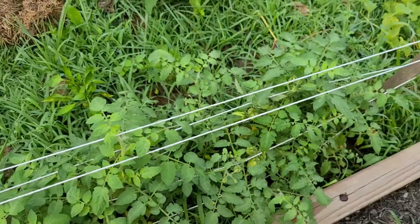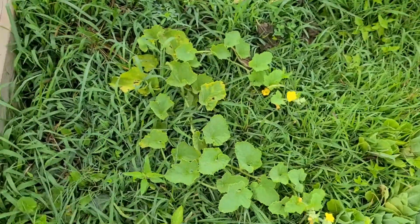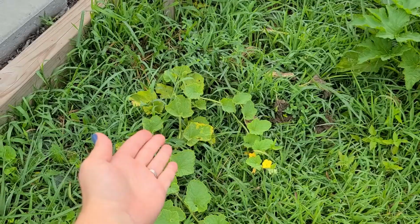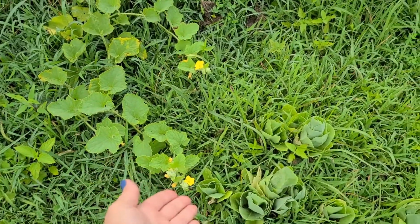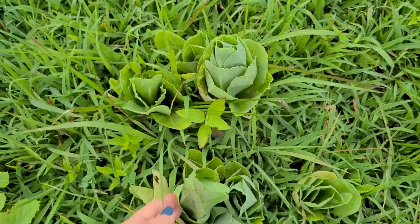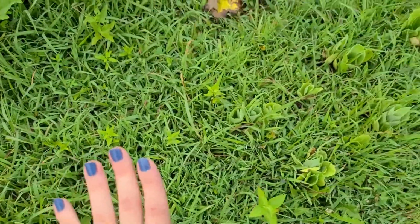Yes, the weeding is out of control. I know, I'm sorry. Here is our honeydew melon. He's starting to get some vines. These are my romaine, which probably just need to be pulled up because my romaine on the front porch is all done. But we'll talk about that in a minute.